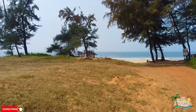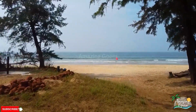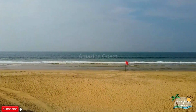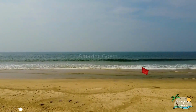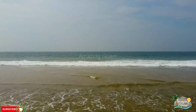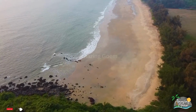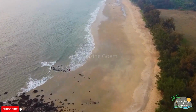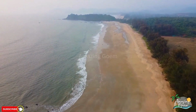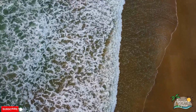Goa has some of the most amazing beaches in India, and Talpona is one of them. The lovely crescent-shaped Talpona beach is untouched and is about 1 kilometer long. The beach is largely hidden away from the outside world.